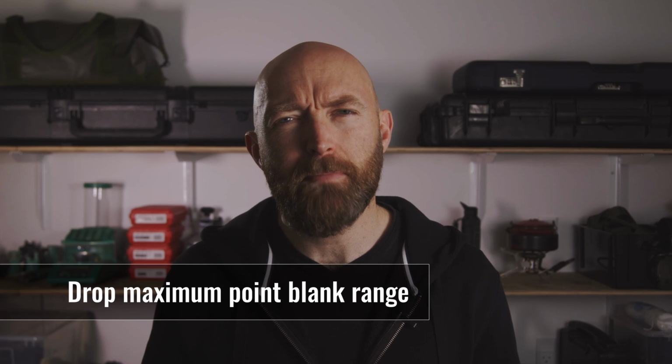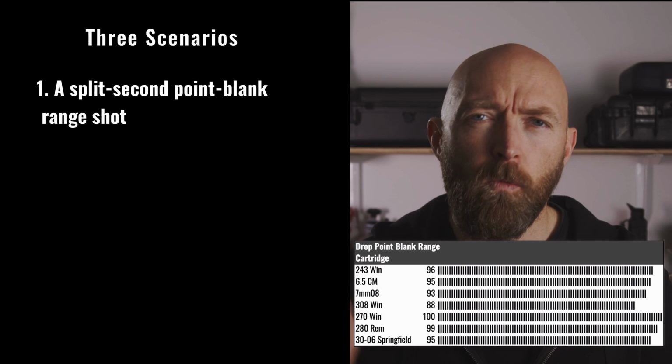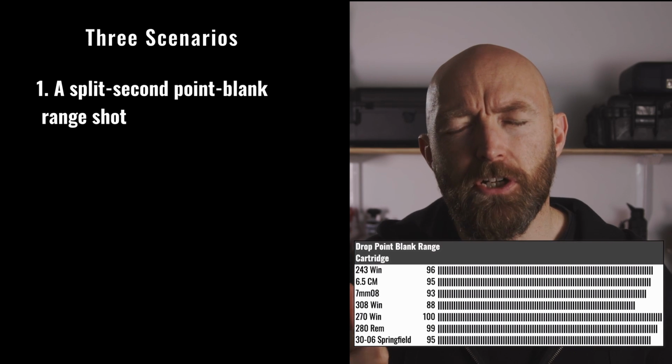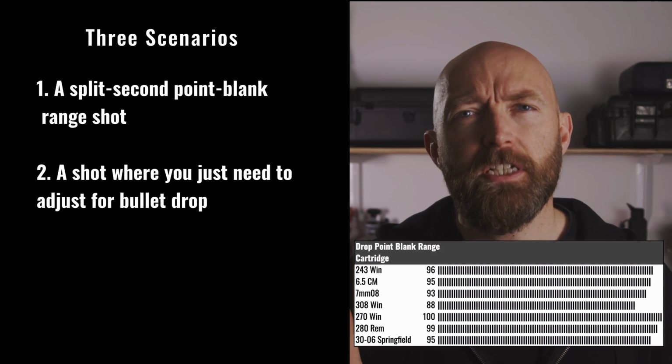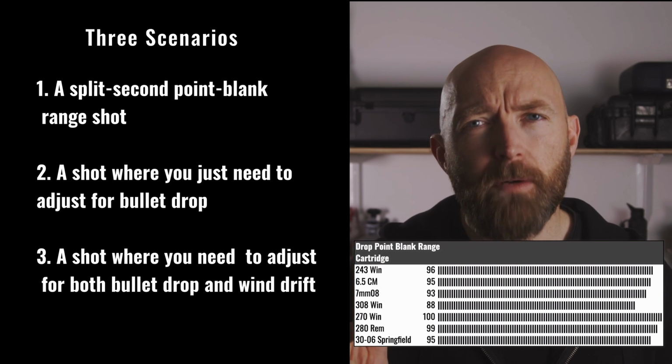Next is maximum point blank range for drop. In my book, you can categorize a shot into 3 scenarios. 1, a split-second point blank range shot. 2, a shot where you just need to adjust for bullet drop. And 3, a shot where you need to adjust for both bullet drop and wind drift.